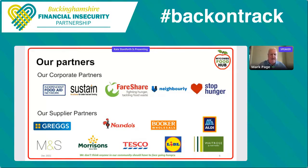We collect from every single supermarket every single night. We get it through Neighbourly or one of the others, FareShare, through the apps. We get a trigger which says, "Hello, this is Waitrose. We've got 2 crates of food. Would you like it?" And we go and collect those. So our volunteers go and collect it, bring it back to the hub. So we do every major supermarket you can think of: Tesco's, Lidl, Aldi, Morrison's, M&S, Waitrose, Booker Cash and Carry.